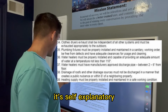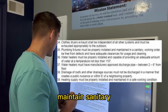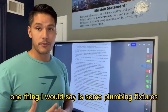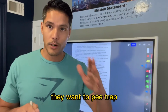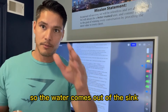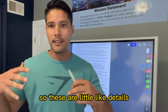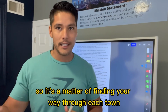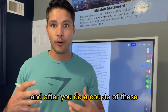It's self-explanatory. Plumbing fixtures must be properly installed, maintained, sanitary, and free from defects. One thing I would say is some plumbing fixtures, if you have contractors that do kitchens, they want a P-trap so the water comes out of the sink and goes out properly. So these are little details. Some inspectors break stones on them, others are cool about it. So it's a matter of finding your way through each town. And after you do a couple of these, you'll be okay.